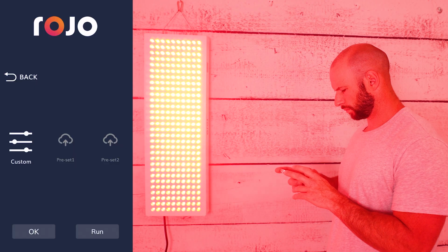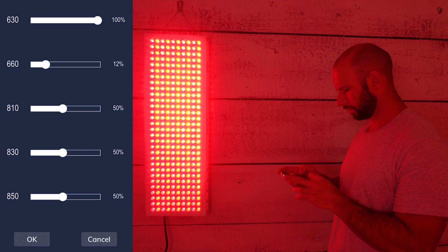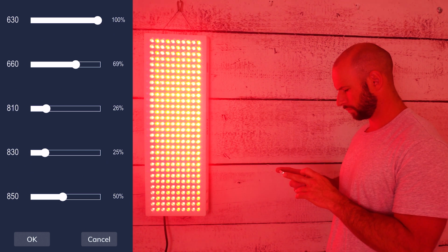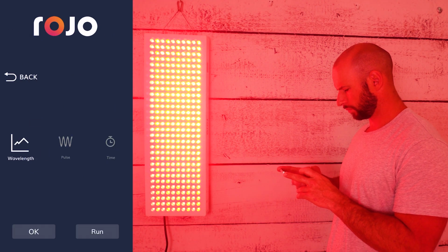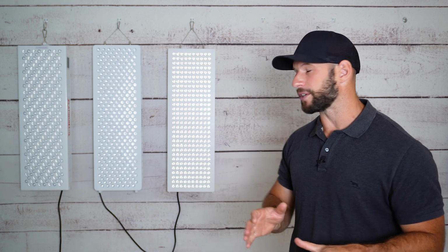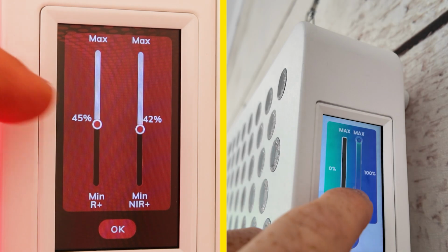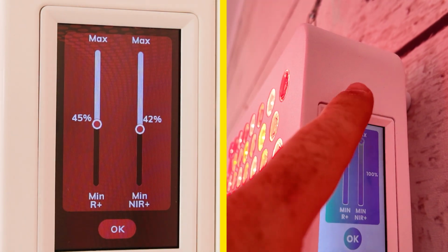And then finally, we have the Rojo panel. They don't include a remote, but there is an app. But the Rojo panel is very unique. You see, I've mentioned before that you can lower the intensity of the lights from these three panels, and that is true. However, the BioMax and the Block Blue Light panels, they bundle up the red light wavelengths and the near-infrared wavelengths.